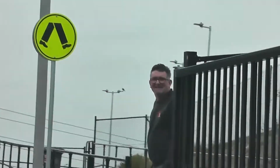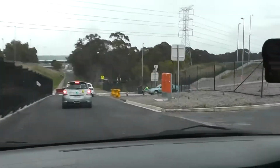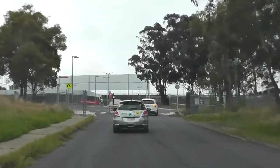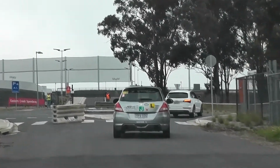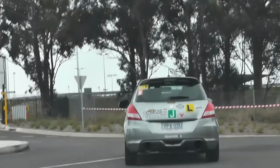Thomas's dad. Hello, mate. You're on the track. The Corolla is spectating. Oh, what happens here? Now, we go around the roundabout the wrong way. So watch this. You go to the right, you've got to watch the curb. Ah, true.